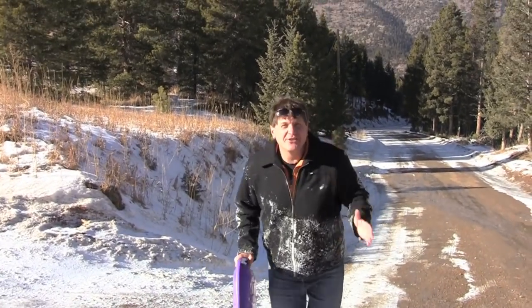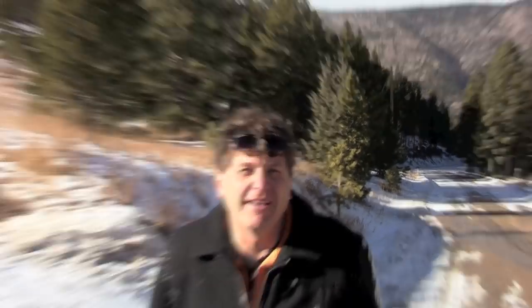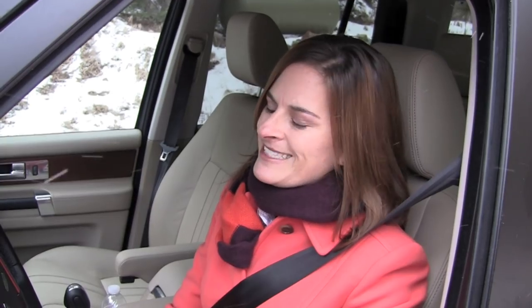All right, I hope that shows you how steep it is, because now we're gonna take the cars up and see which one does the best. Today I brought with me the Land Rover LR4, and it's got 375 horsepower with a 5.0 liter V8, which means it's a lot of power, but there's also a lot of finesse. I think I'm gonna prove that you can do this baby in style.